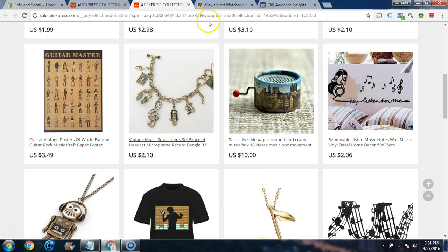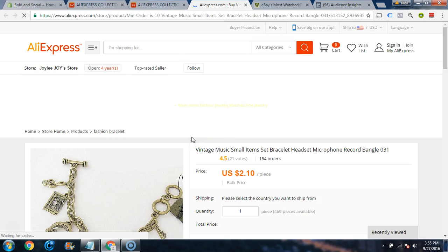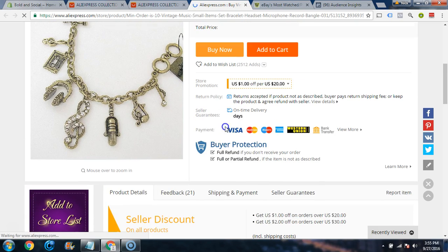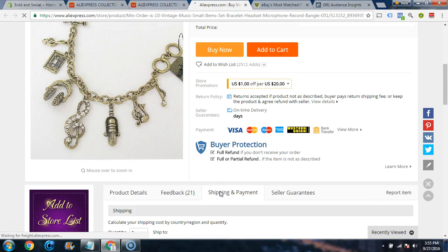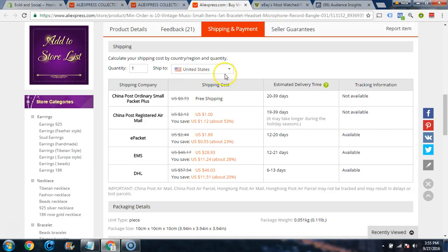But I think I looked at this and I didn't like it. I remember looking at this and there was something I didn't like. So let's show you this as an example of why I might see a product that looks like a cool product, but I don't go with it. Number one, that image is horrible, and you do want to pay attention to the image because you're going to use the same image. They have e-packet.